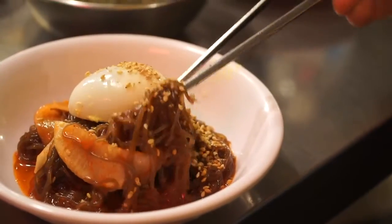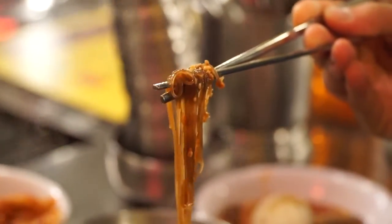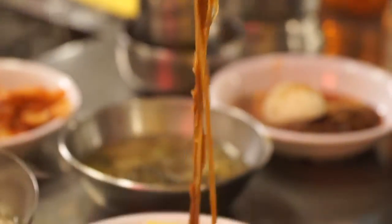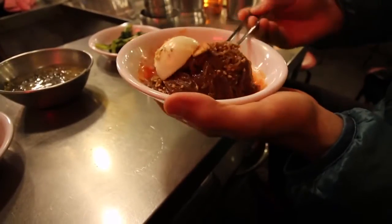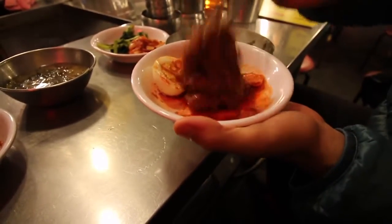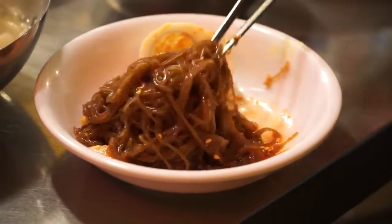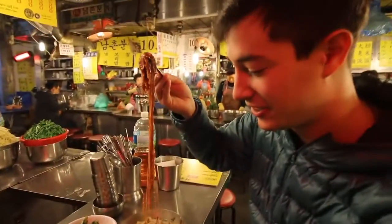So next up, I'm going to try the bibimbap. And as you can see, it is just coated in this red gochujang sauce. I think there's a little bit of oil in there, probably some sesame oil. And let's just mix it up first. And then those cold brown colored buckwheat noodles. This looks awesome. All right, that is completely drenched. Might be a little bit spicy. Let's try that.